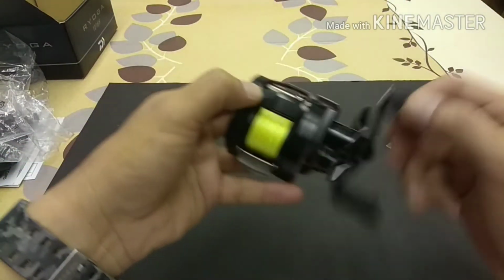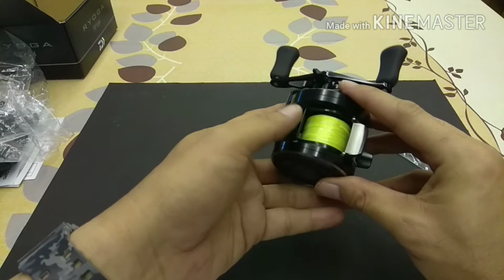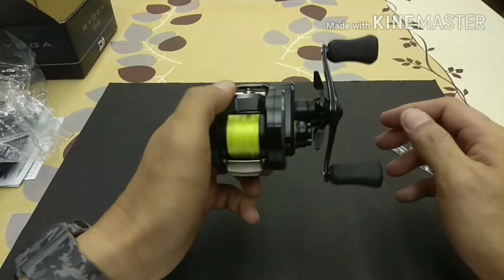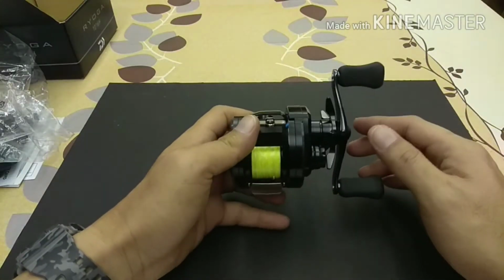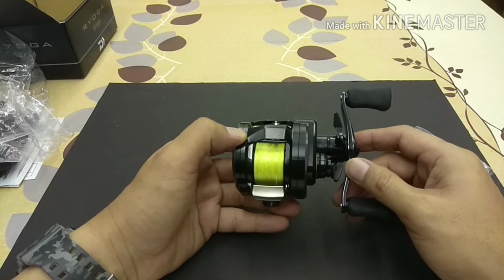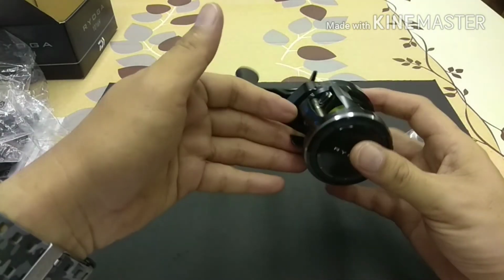Next thing, the Daiwa Japan website actually states, and the pros testing it say, that this reel is meant for a lot of cranking, to be used with crankbaits, deep divers, as well as spinnerbaits or lures, if you want to call them, with high resistance. So that's another design element of it.